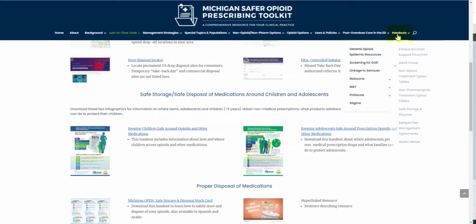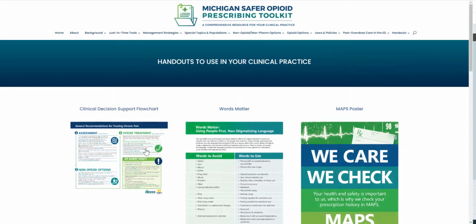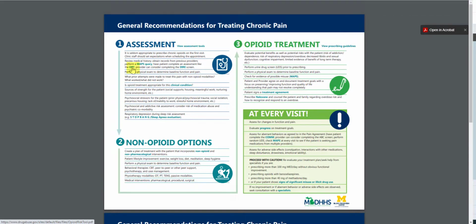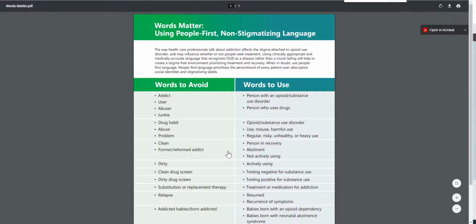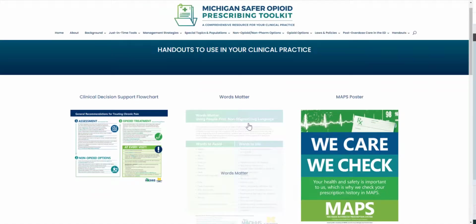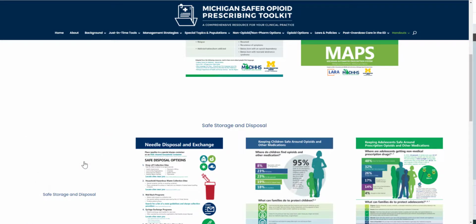Navigate to the Handouts tab to quickly access the handouts that we have developed. Use the clinical decision flowchart to guide your assessment for treating patients with chronic pain. You can conveniently link directly to assessment tools like the Opioid Risk Tool directly from this flowchart. Download and print the Words Matter handout to post in your clinic. Or download one of 4 handouts on safe storage and disposal to share with your patients.